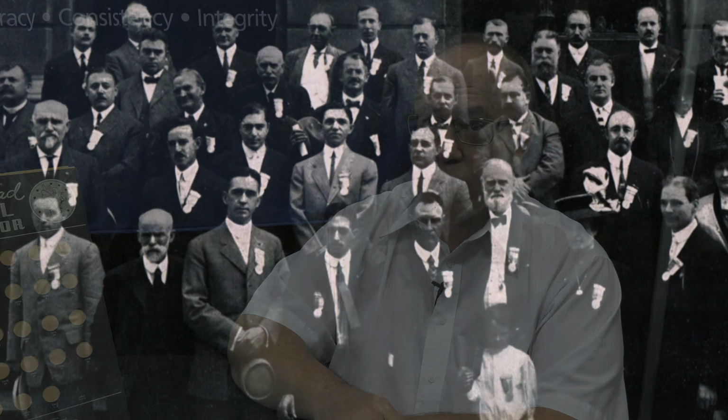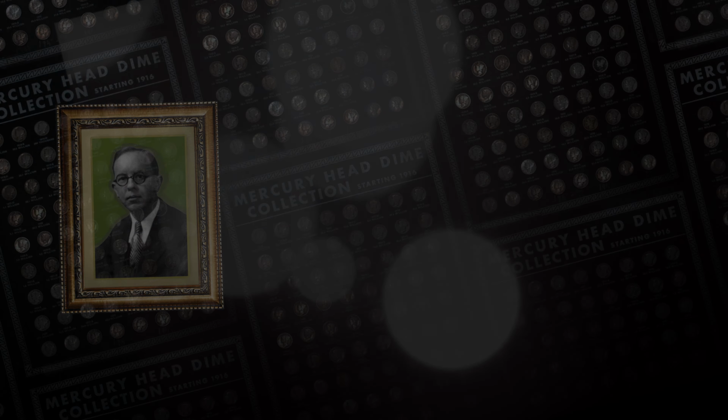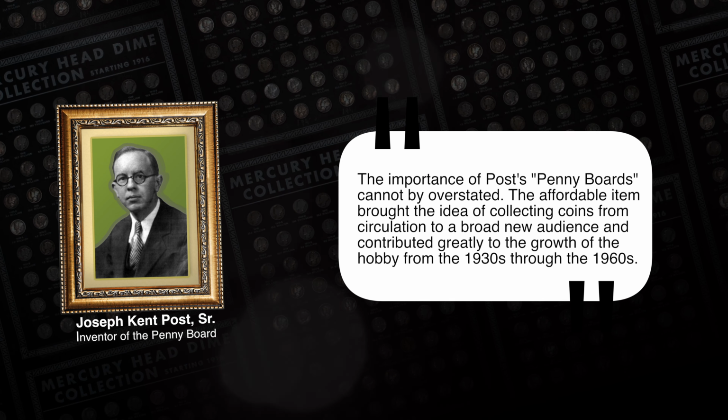Basically, the coin board was introduced in 1935 at a time when coin collecting was a very elitist hobby. People had to be quite wealthy. Coin albums cost several dollars each, which was prohibitive for the general public. In 1935, there appeared a simple 25-cent item for collecting coins from circulation. It was called the coin board. They basically measure 11 by 14 so that they can be put in a standard frame, and they were an immediate success.